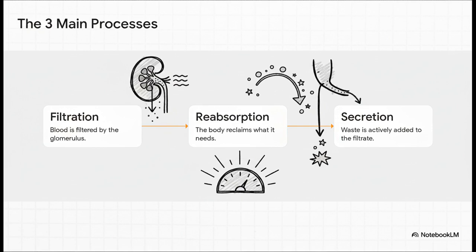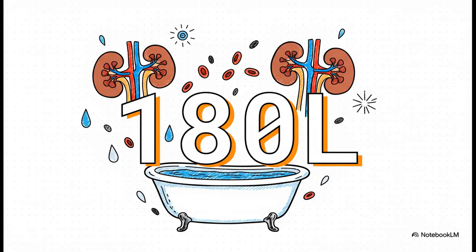Now, to really grasp this, you've got to see the numbers. So that first step, filtration, your kidneys are absolute powerhouses.